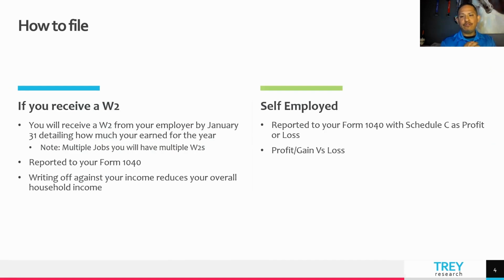So how to file? Okay. If you received a W-2, meaning the little form that the employer sends to you by mail, or they might hand deliver to you, it has the W-2 at the very top. It's going to say W-2 with the tax year, right? For example, for this year, 2023, you will receive a W-2 for 2022.